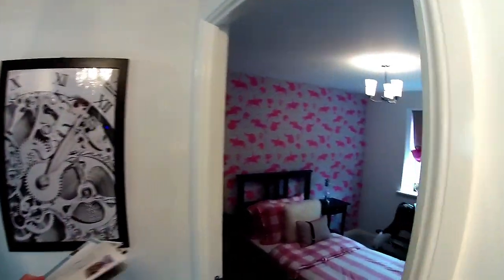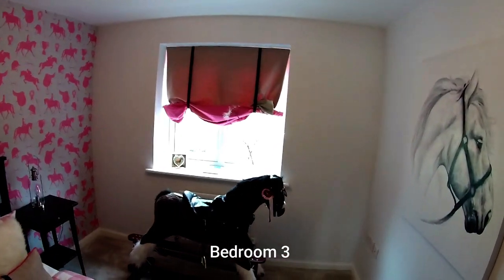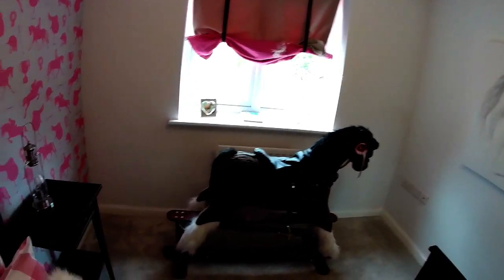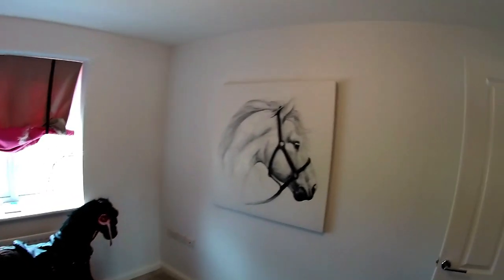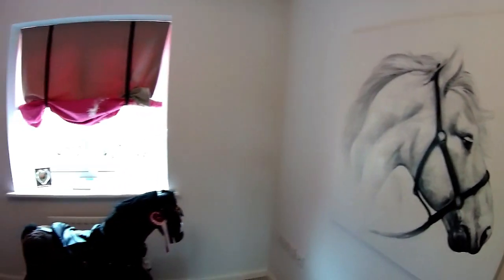Right, so, next then, we've got bedroom 3. Now, I have not seen a rocking horse in a bedroom for a long time. That's a Shire horse, isn't it? Yeah. Right, so dimensions for bedroom 3 are 3 metres 6 by 2 metres 7.